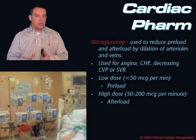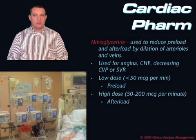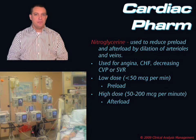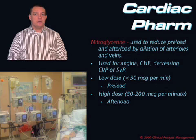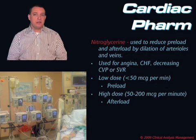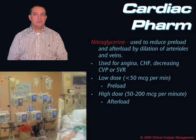Now, it depends on the book you read, but some books say around 50 mics, some books say around 80 mics, but remember those low doses basically were decreasing preload by causing venous vasodilation. At those higher doses, anywhere from 50 mics or 80 mics, depending on the book you read, basically what we're doing is we're decreasing afterload.